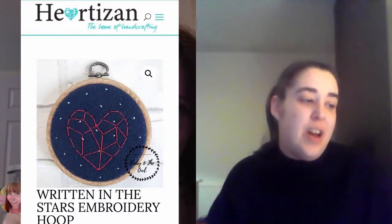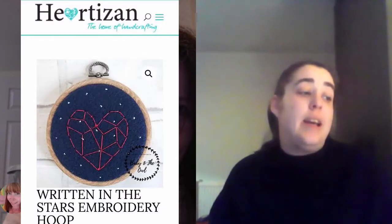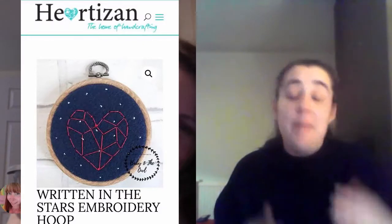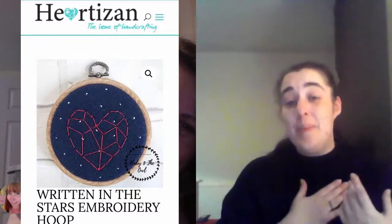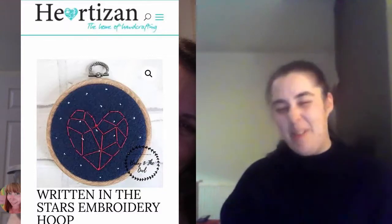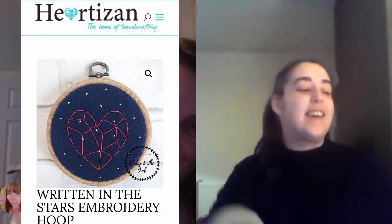It is my favourite. Written in the stars, embroidery hoop. Just look at it. It really is like it's just floating there, and it is part of the galaxy. I love it. It makes me want to cry a little bit because literally love is written in the stars for some people, and I just love it. Gosh, love it.